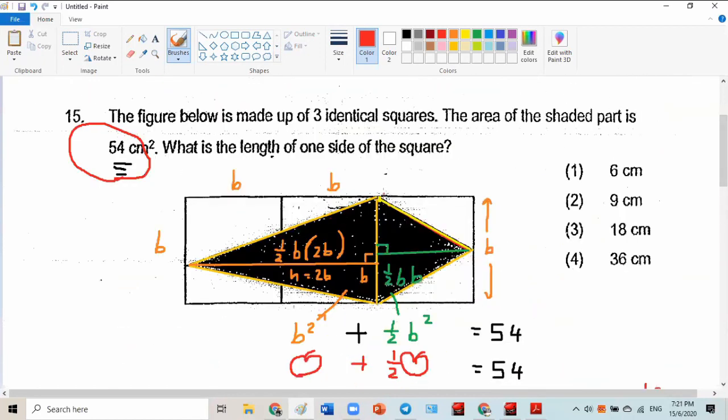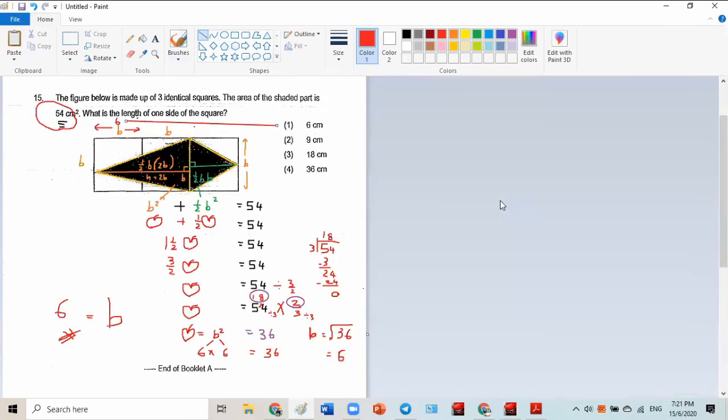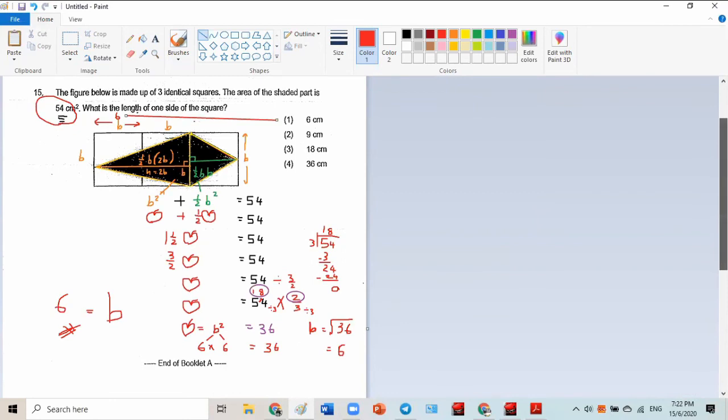All right? What is the length of one side of the square? It is exactly the B, which is 6. Everybody understand? So what's the answer? The answer should be a number, Anthea? Anyone need me to repeat? No? Rachel, understand? Yes. Okay.